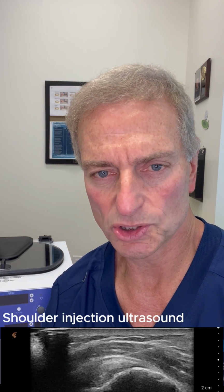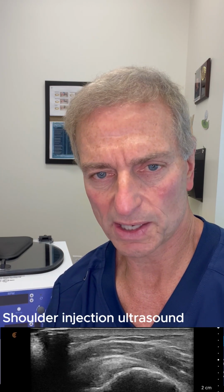We will disinfect the skin site, inject some local anesthetic, and place a needle under continuous ultrasound guidance to be sure we inject the exact site of injury. Sometimes we use fluoroscopy to further guide the needle as well. Most patients will only experience perhaps 5 to 10 minutes of discomfort after the procedure, and they can use ice for 15 minutes every 3 to 4 hours after the injection for 1 to 2 days, but usually that's not necessary.